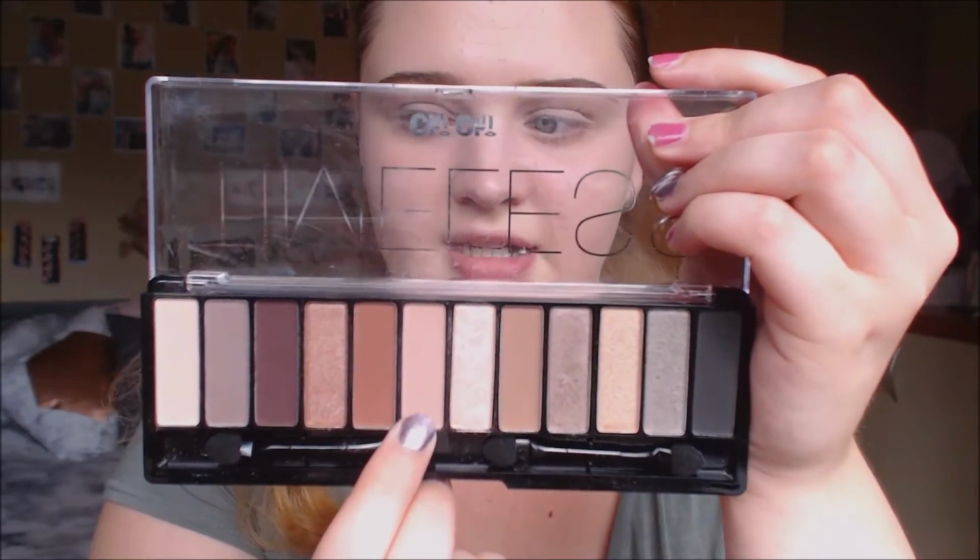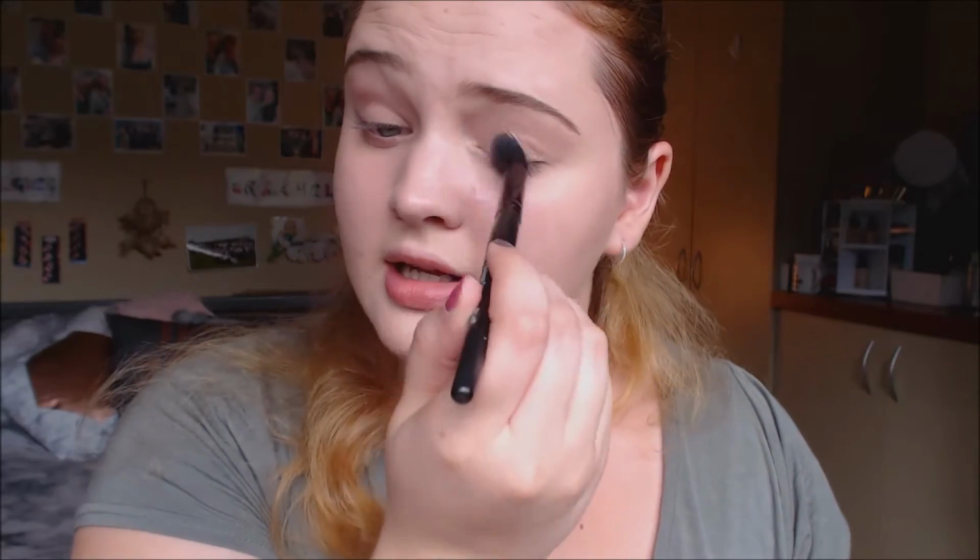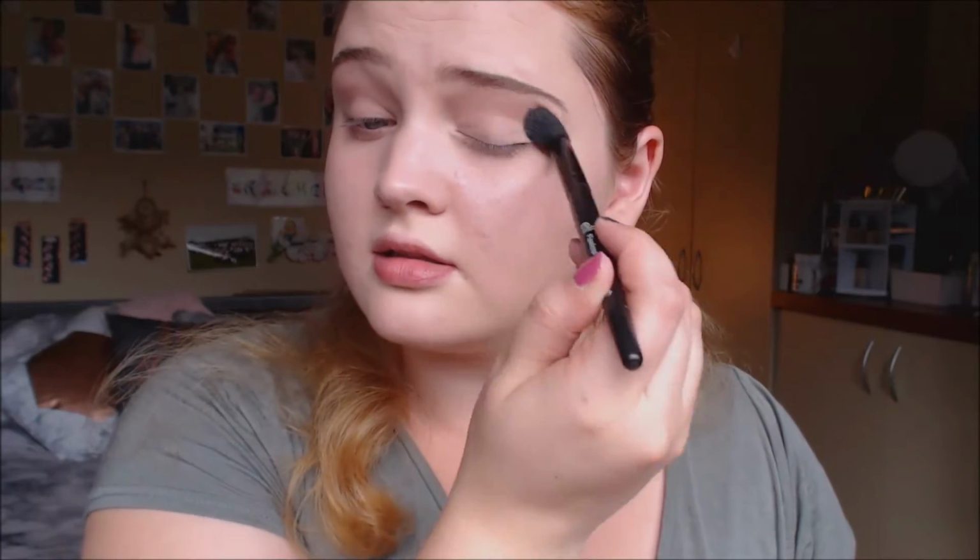With that same Flawless Concealer Brush, I'm going to take this colour from the Timeless palette. It's like a light pinky beige colour. And it's just going to go all over the whole eyelid. Very lightly, just as my base colour.